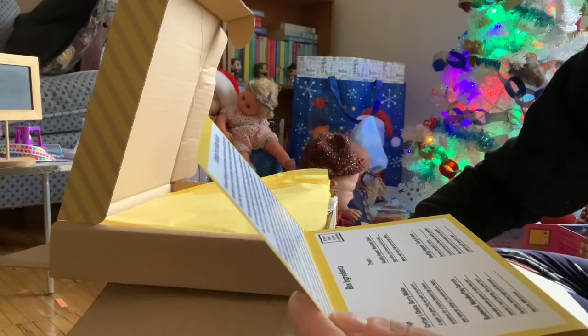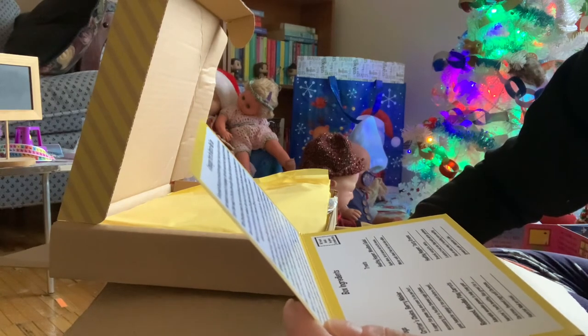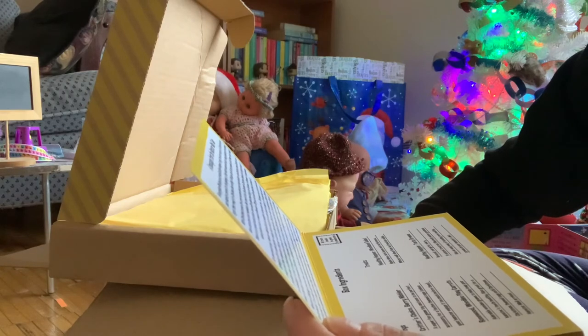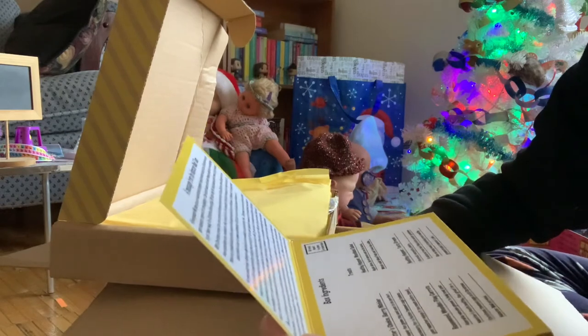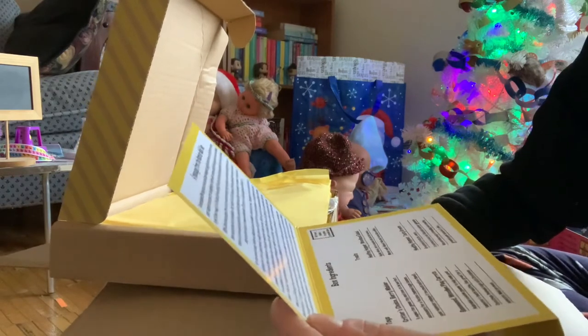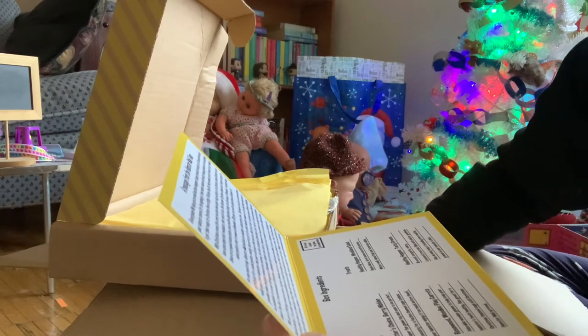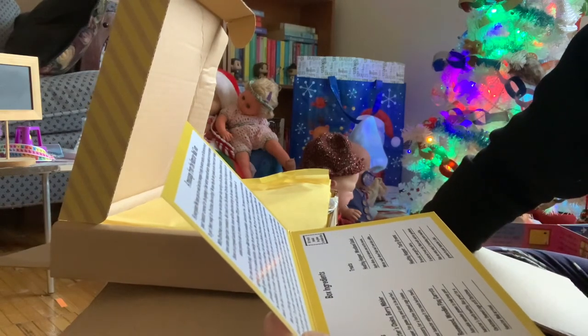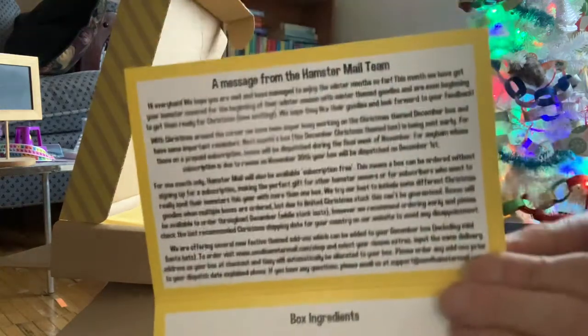Next month's box, the December Christmas theme box, is being sent early. For those on prepaid subscription boxes, it will be dispatched during the final week of November. Yeah, they sent it out early last year too. For any ham whose subscription is due to renew on November 30th, your box will be dispatched on December 1st. You can also do month by month. Look, the hamsters get a little letter.